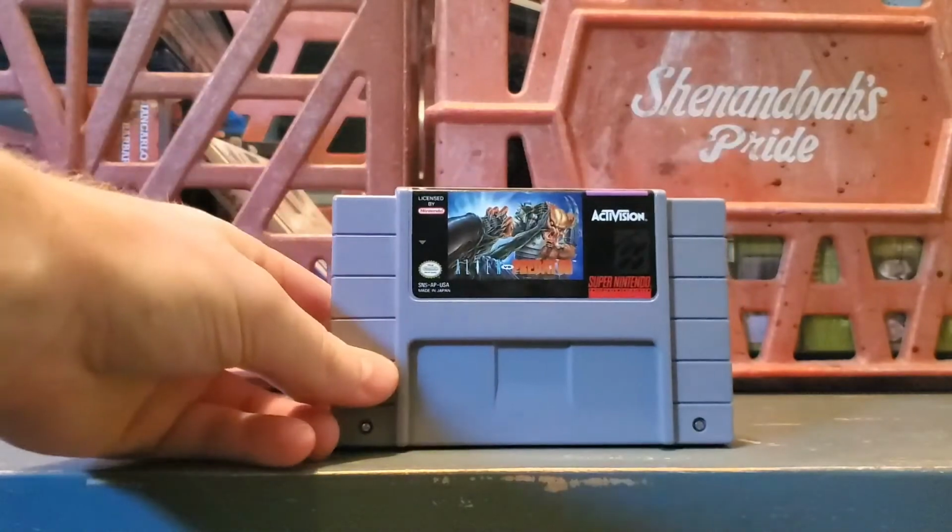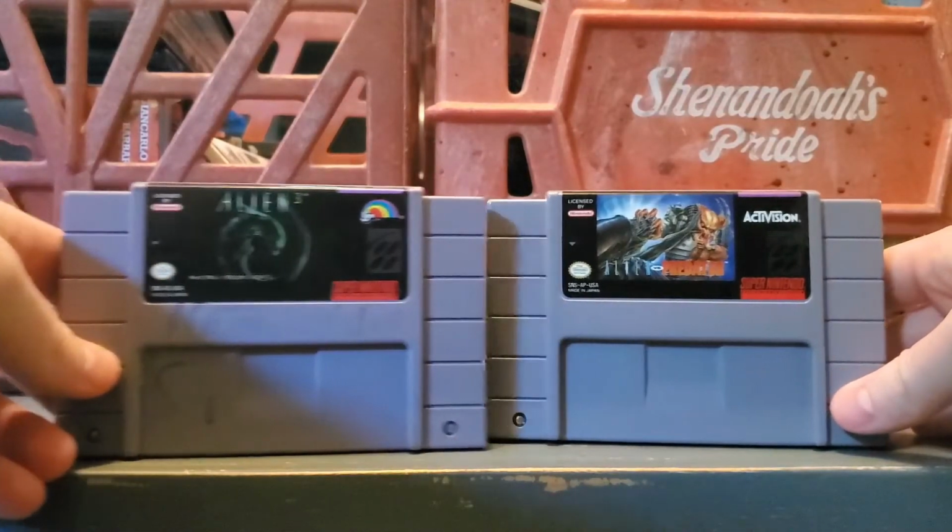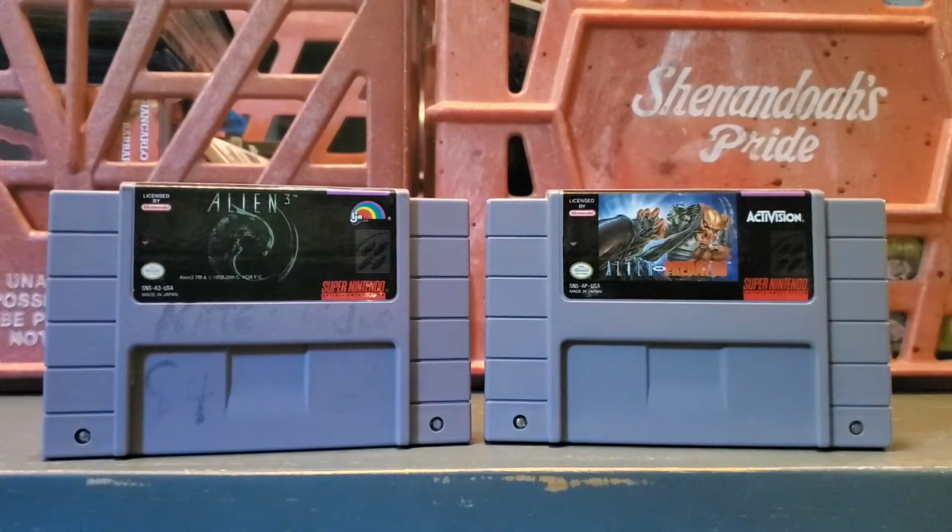Alrighty, another nostalgic game for me, Alien vs. Predator. I'm a huge fan of the Alien and Predator franchises, which many of you probably do not know. And another game that goes hand in hand with this one is Alien 3 for the Super Nintendo, which is another very nostalgic game. And this is one of the few American licensed games by LGN that is worth playing. Alien 3 for the SNES is the best Alien 3 game, and it is quite fun.